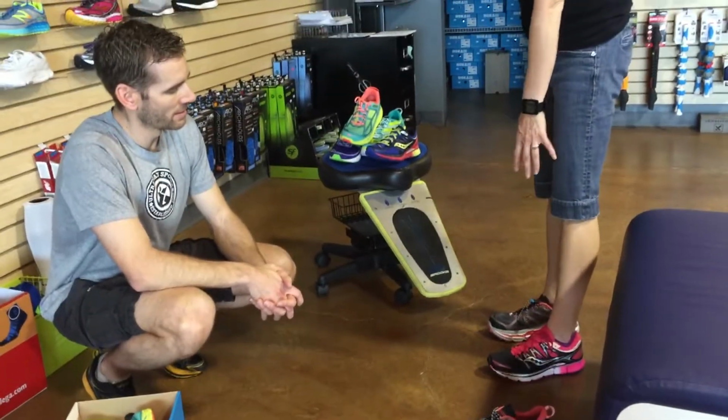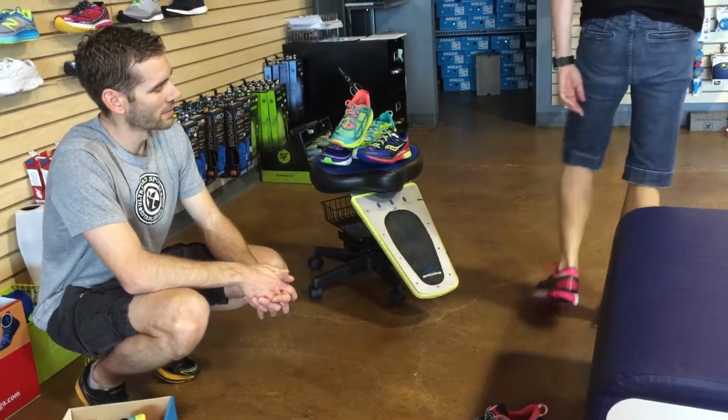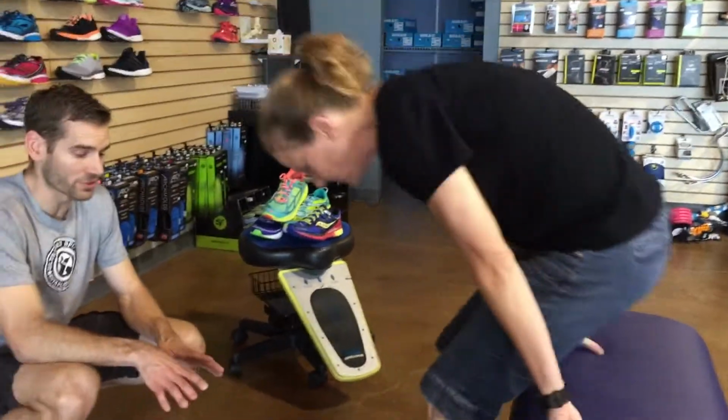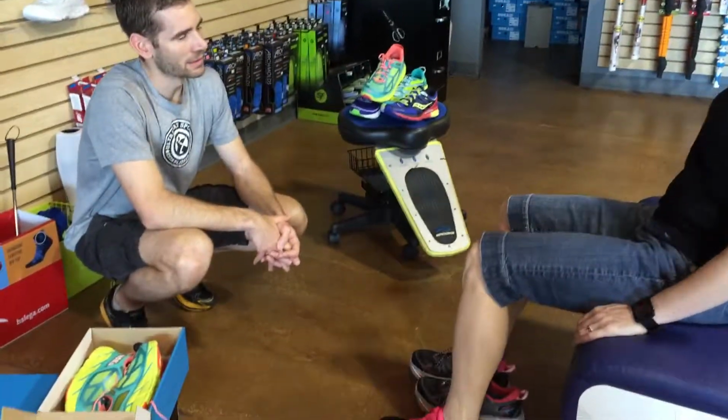Well, I don't know. It feels kind of nice up front. Okay. But it is a little loose in the back. So yeah. We have a lacing trick, a heel lock, that can oftentimes fix a slippy heel. As long as it feels great everywhere else, then we can try it. If it's not great everywhere else, then we can just pass. Oh, we'll pass. Okay.